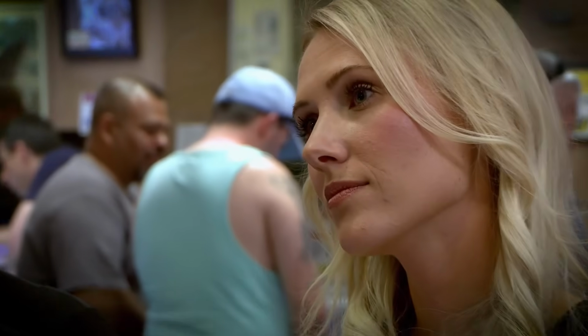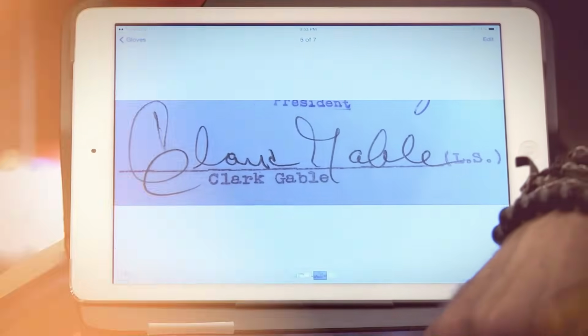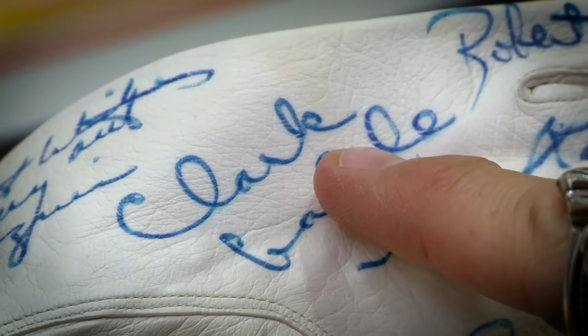Can't get beyond is when I see the G on here and I see this G, I see a whole different signature. I'm looking at a G that's connected to the A, goes to the BLE.